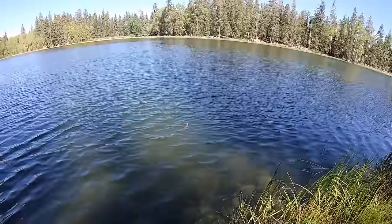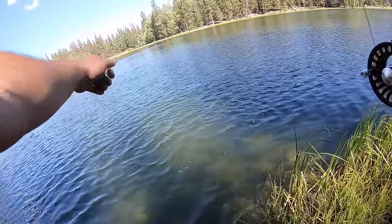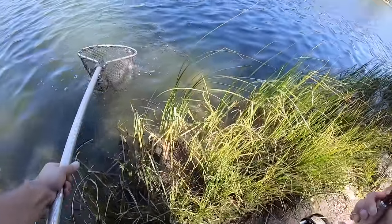Oh, got him right there. That's a brook trout. There we go. I just dipped it right there and kind of lifted up and watched him come up and just set the hook into him. Not a very big brook trout, but this would be great for dinner.